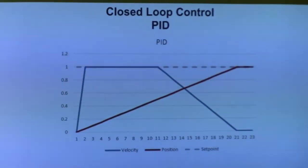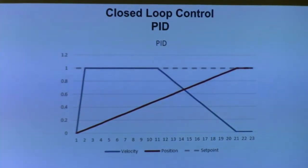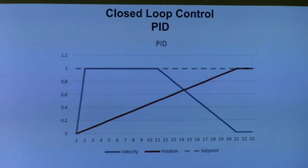So, kind of the PID. Again, we have a set point, we're here. We multiply that error by some proportional value. The output is max speed, so the motors just turn on, and we race off to our set point. As we get closer, that error gets smaller, and it starts to slow down, and we don't get quite there. So we have to start tuning up our I's and our D's.